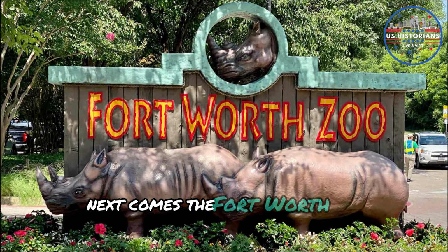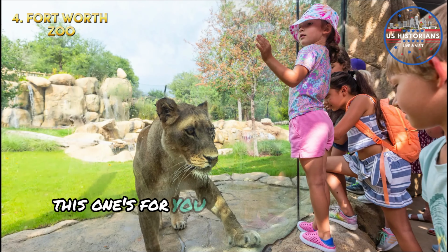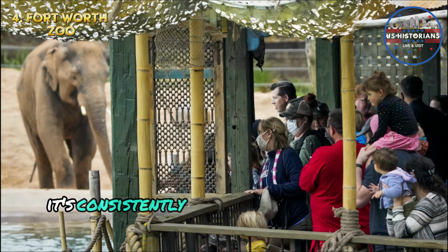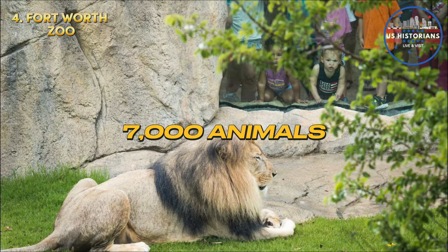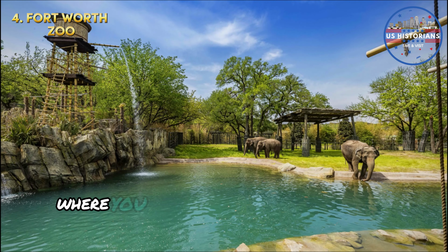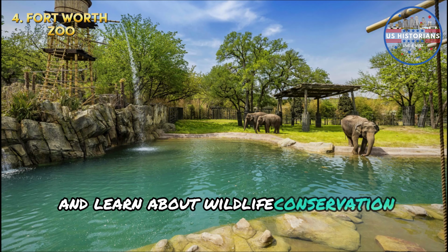Next comes the Fort Worth Zoo. Families and animal lovers, this one's for you. Locally known as the FW Zoo, it's consistently ranked as one of the top zoos in the country, and it's easy to see why. It's home to over 7,000 animals. The zoo offers an immersive experience where you can explore diverse habitats and learn about wildlife conservation.